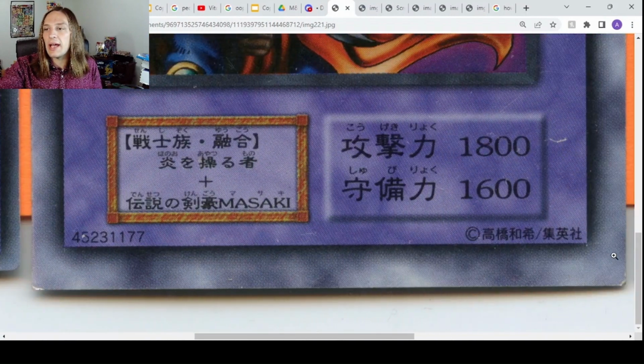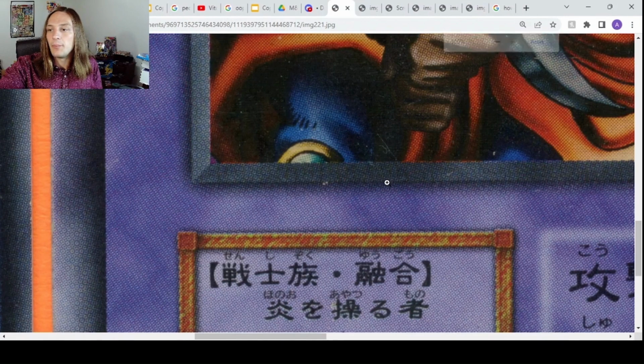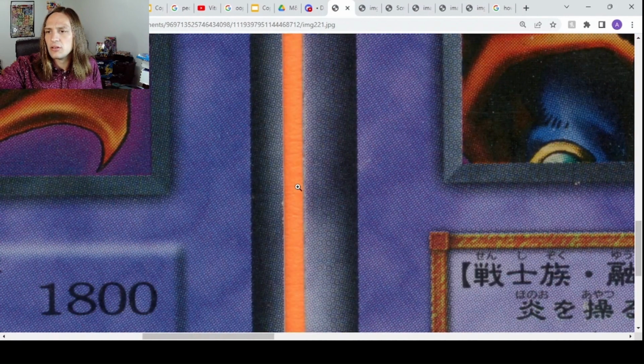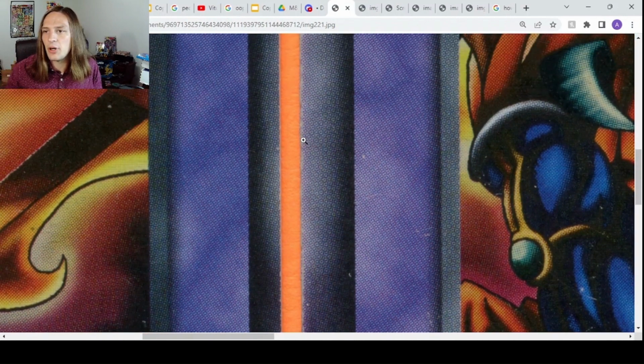Now, when we take a look at the uncut copy of Flame Swordsman, we can see, first of all, it's in pretty rough shape. Similar to the Dark Magician and Blue Eyes shown earlier, we are missing the name text. It has not actually been stamped into the card with the foil. And when we actually scroll in and compare the rosette pattern to that of the factory counterpart, we can see that they line up pretty well.